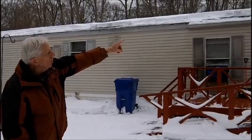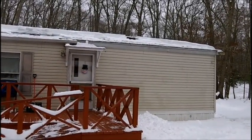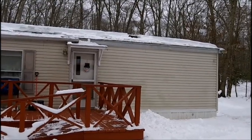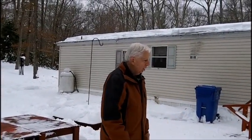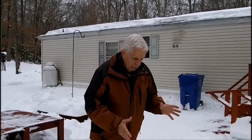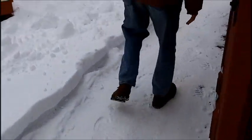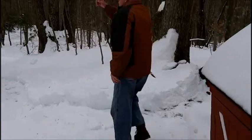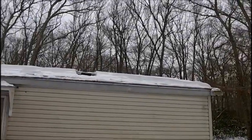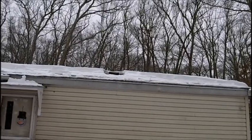If you look over there, you can see the bathroom vent right there is showing. Okay, so that's working. When we get a lot of snow like we did, that's usually totally covered and we don't get anything. So I got my boots on, and I'm going over here. And you can see the vent up there probably a little better. Yeah. It was completely hidden until I scraped it down.